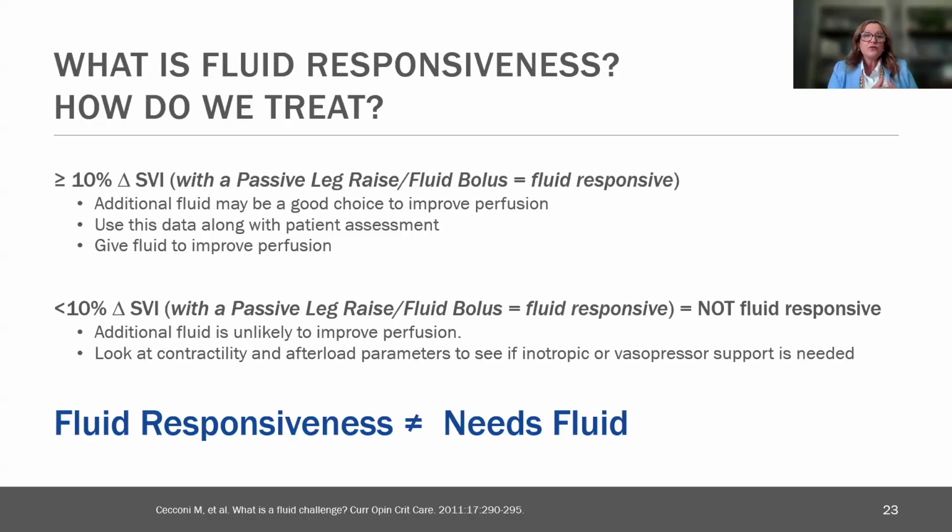So additional fluid could be a good choice to improve perfusion. We would obviously use this data along with patient assessment, and we would give fluid to improve perfusion. Now, if the patient didn't have a 10% increase in stroke volume related to a passive leg raise or a fluid bolus, they are not fluid responsive, and additional fluid is unlikely to help improve perfusion.